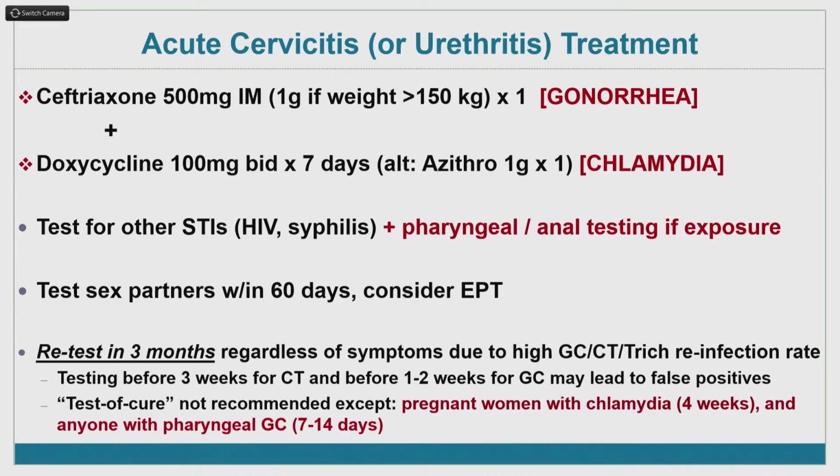It's important to retest all patients with diagnosed gonorrhea, chlamydia, or trichomonas in 3 months, regardless of symptoms, due to high rates of reinfection for these organisms. But notably, testing before 3 weeks for chlamydia and before 1 to 2 weeks for gonorrhea could actually be false positives due to non-viable organisms from the original infection.